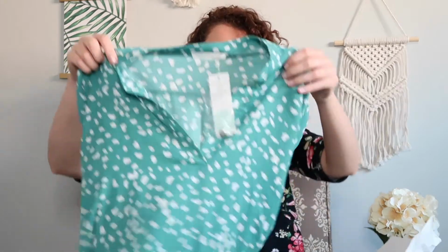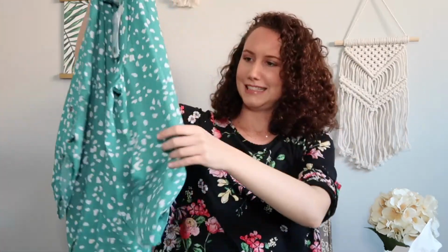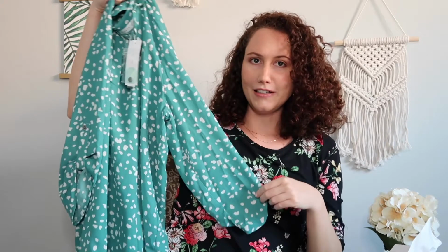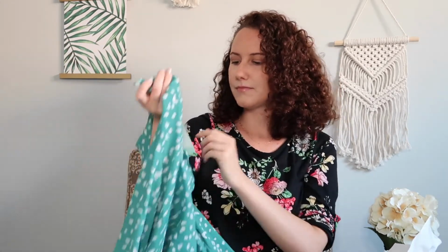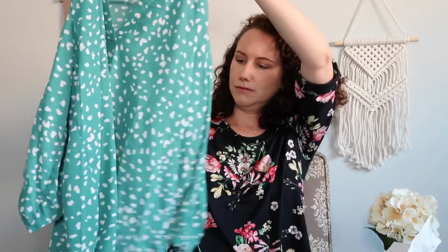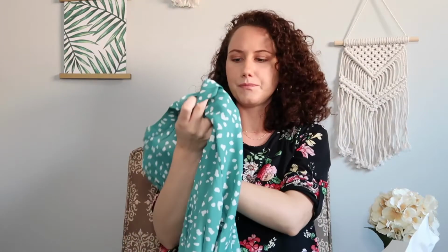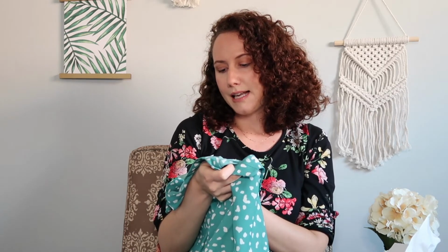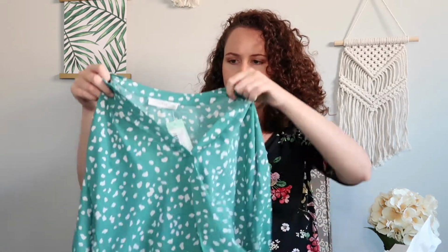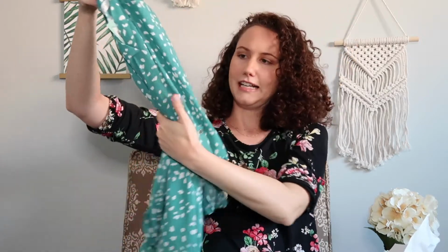Ooh, this is different. This is a different pattern than I normally wear. I love this color teal. Nice work shirt. This is a Lush worn split neck blouse in teal green, size medium. That's very nice.